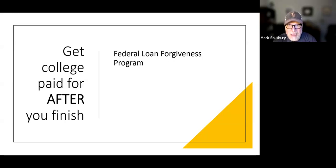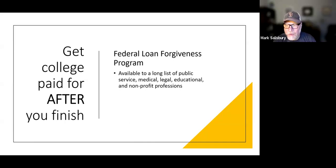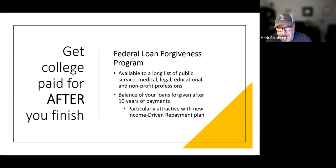Now, this program has had some problems over the past decades, mostly because when the government farmed out the loan servicing work, meaning the companies that would collect your monthly payments and answer your questions, the government created an incentive system that kind of discouraged those companies from helping people get their loans forgiven. But in the last few years, this program has been revised, and it appears that it will function much more effectively than it has in the past.